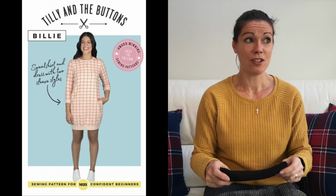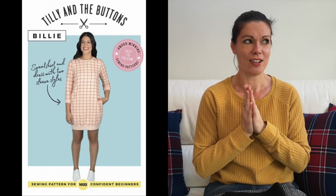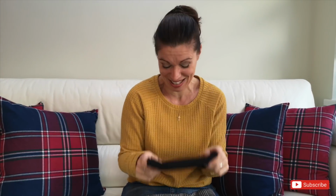And I just thought, if it comes and it's sort of as fluid as I think it's going to be, then I'd really like to make the Tilly and the Buttons Billy sweatshirt, just the top. Now, I have to make a confession here, don't I? Because actually, the Billy sweatshirt came out after I said I wasn't going to buy any more patterns, and I have actually bought it. So I'm really sorry. I have bought one pattern. That's two. I've bought one pattern, and I'm not sorry. Because I really can't wait to see what this looks like.